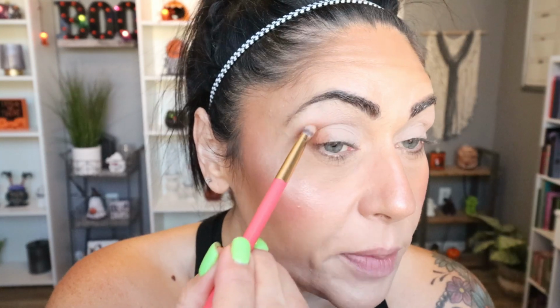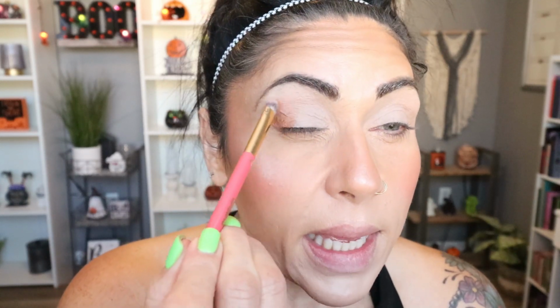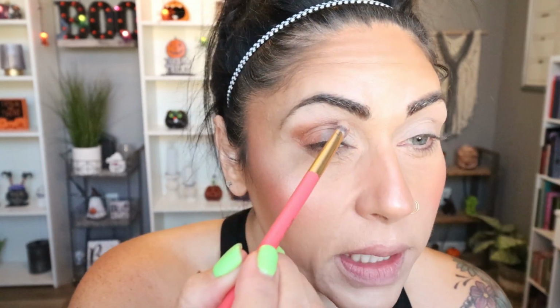It's actually a little bit deeper than I thought. It's definitely a mid-tone matte. It's not a deep dark matte like I would prefer. And because of that, I'm going to focus that on my outer corner, but I'm also going to pull that up into my crease a little bit, about 3/4 of the way over. Just to, again, add a little bit more depth, get a little bit more of that deep neutral feel.